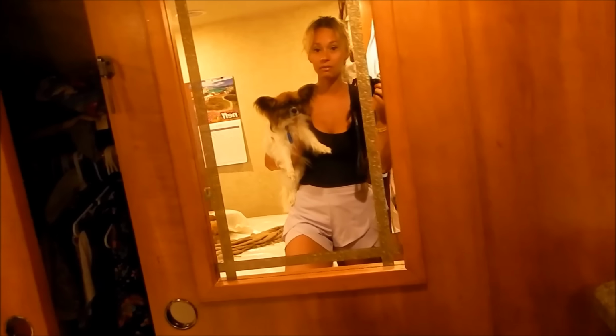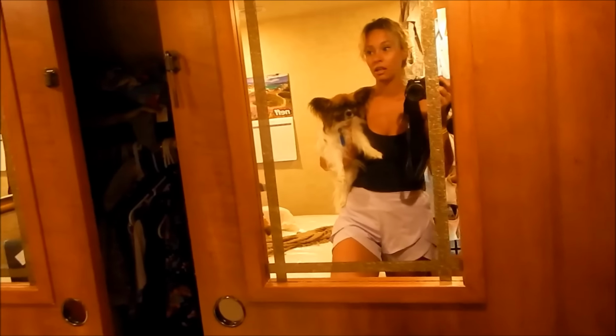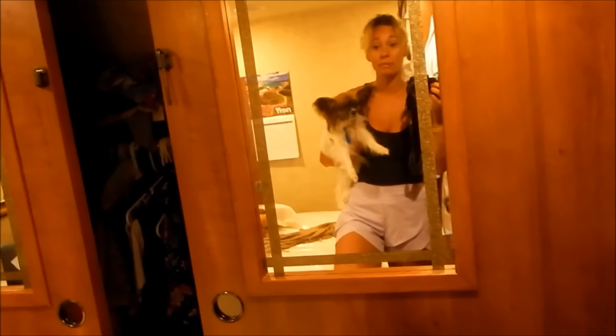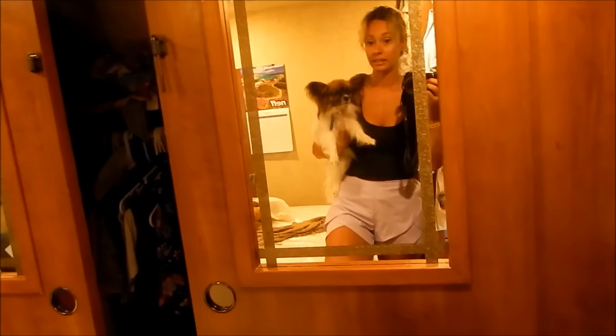Yeah, she made a doggy friend last night. I was walking her and somebody's dog got loose, a little dog like her, and was just following us around and playing with her. So she made a friend.